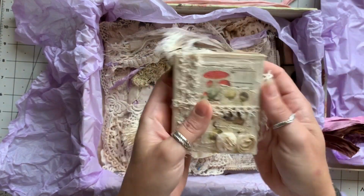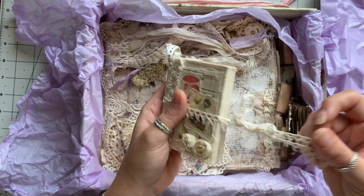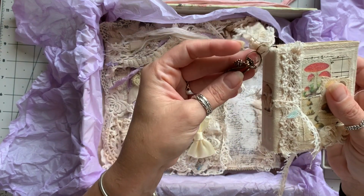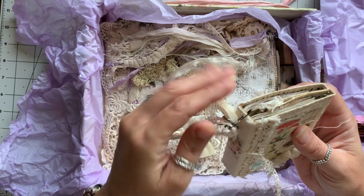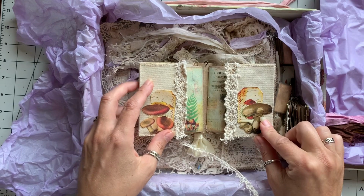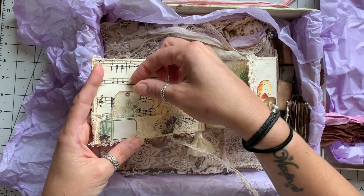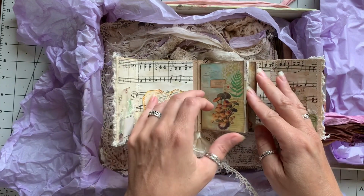This is a mini, but then there is an even minier mini. Oh, wow. Liza, this is just a stunning package. Look, there's a clip here. Ring with some bits and pieces on, a little dangle. Oh, wow. Oh, my. Look at the little pockets. Oh, this is so awesome.